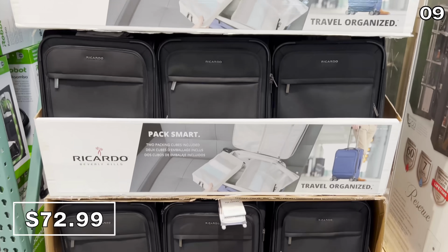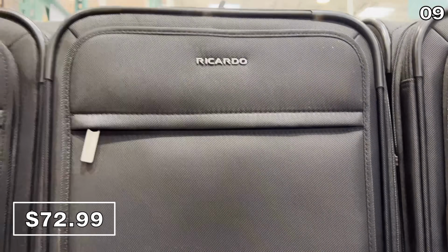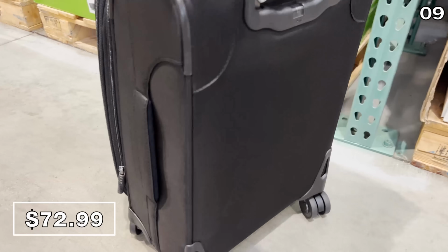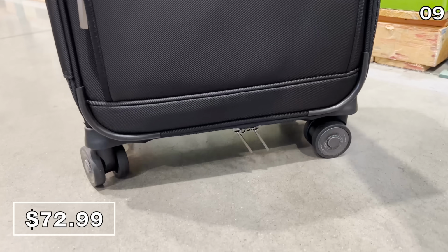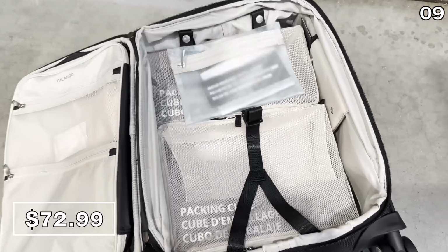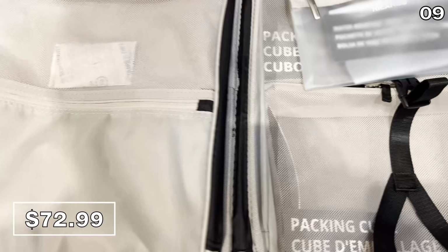Ricardo Beverly Hills soft-side carry-ons are also on sale this month for $73 with 2 packing cubes included. I took this bad boy for a spin. It looked to be very premium, and as you can see from this QVC demo that I attempted right in the middle of a Costco aisle, there is a lot of space inside the carry-on.